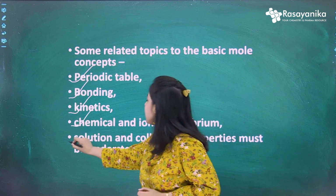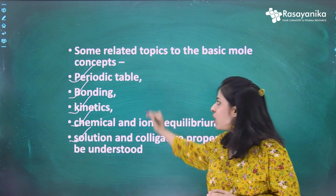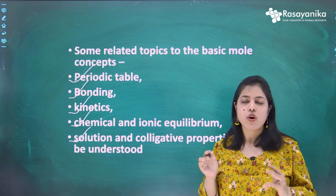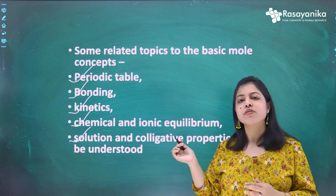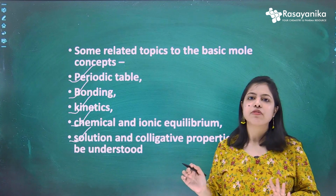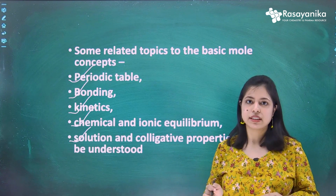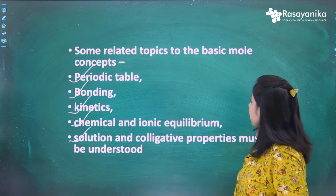Again, solutions and colligative properties must be understood. These are all important topics related to our basics, that is, mole concepts. You should understand this basics part first. All the topics I have told you so far, you can study from your basic 11, 12 standard books. You don't need to read higher standard books just to clear your basics. So this is our secret number 4.